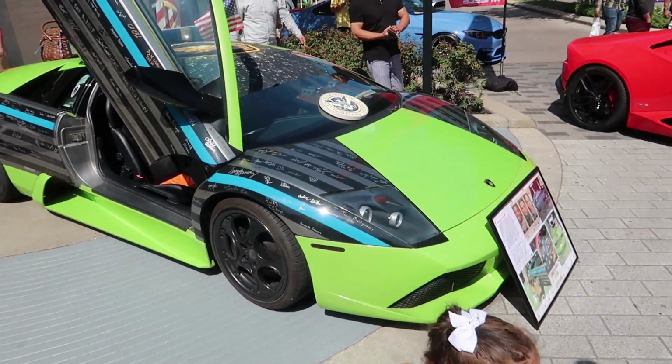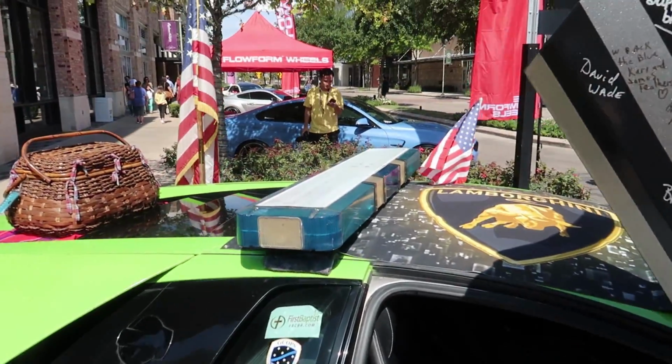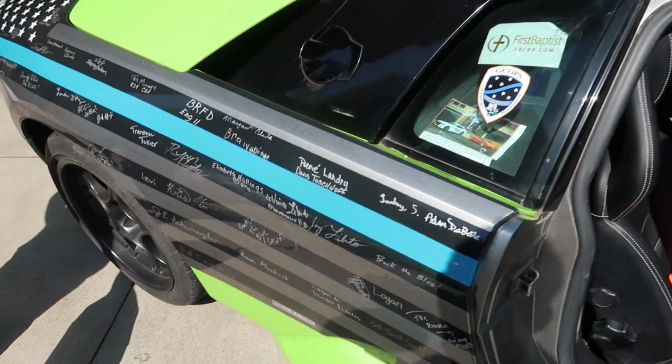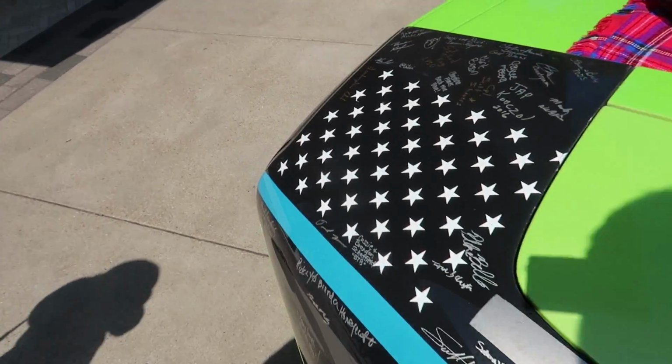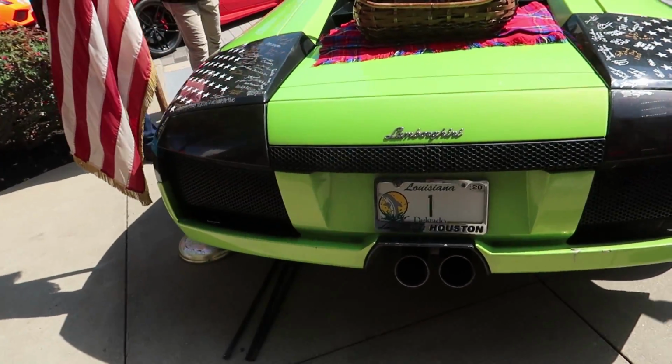Look at this, guys. It's like a Murcielago cop car. I believe it said that Lamborghini Club of Louisiana brought it out, but got the cop lights, got a bunch of signatures on the car, wrapped with the Blue Lives Matter flag. Ooh, that is cool.